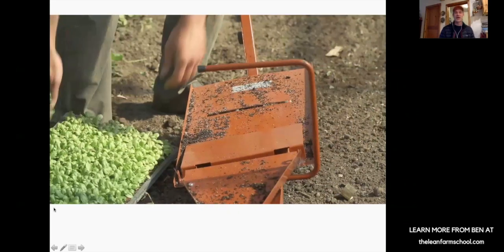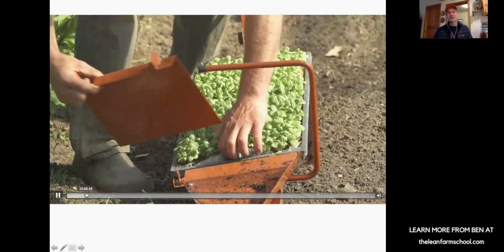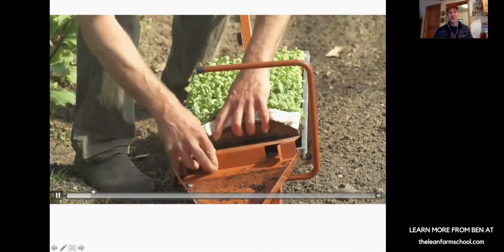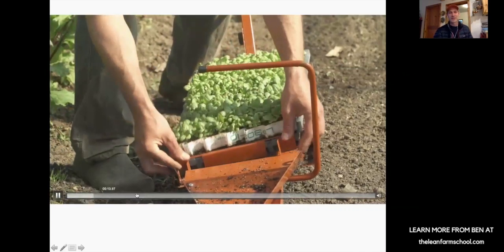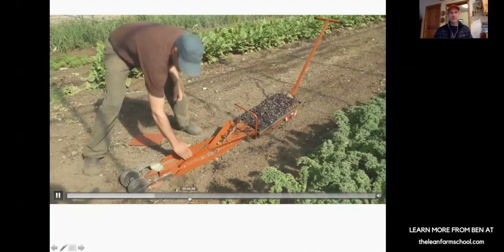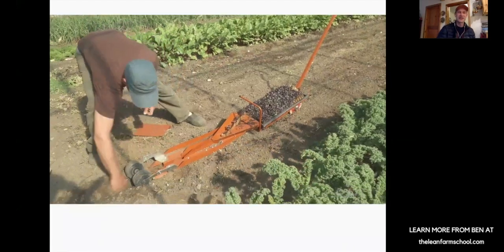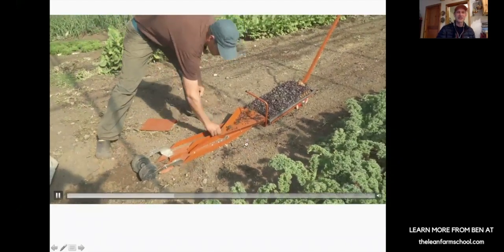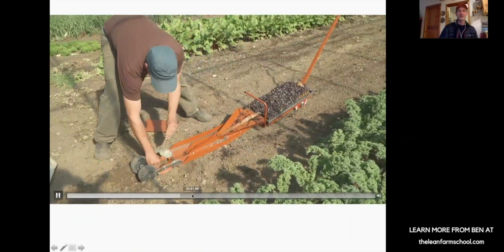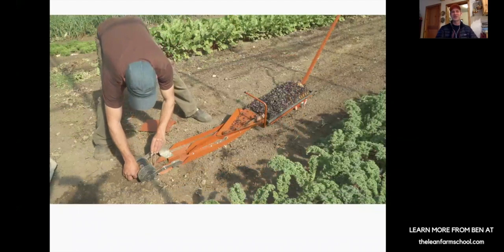Basil is certainly a crop that we had hand transplanted for several growing seasons, and it is much more efficient to transplant basil with the paper pot method. Skip ahead here. So when you pull out the chain, the Japanese would have chopsticks that they would have in their back pocket so you can poke in. Staples will work. You can just pack soil in around your crop too.